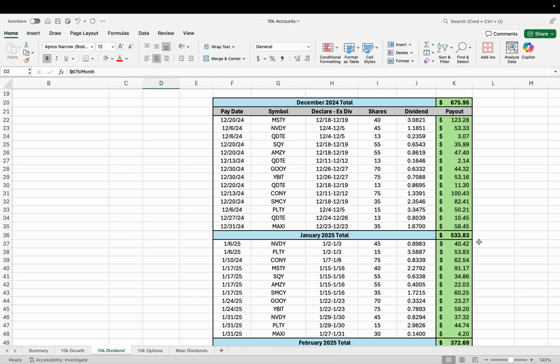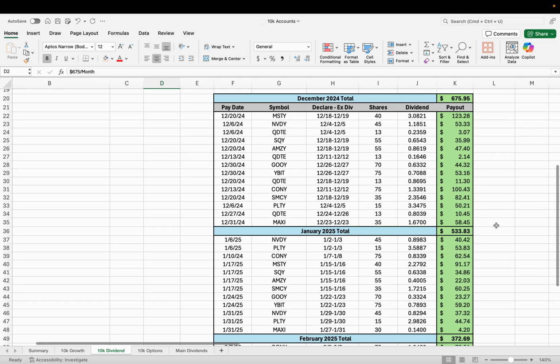The beginning of the year, the market was a little tumultuous. Some of the funds didn't pay quite as well as they did in December, and so we're a little bit more than $100 short. That being said, we still made $533 on a $10,000 investment in 1 month. Okay, and so that's really good.